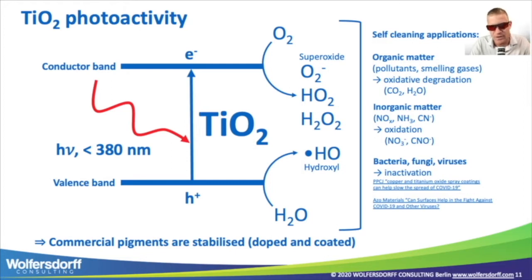And then we have all sorts of photoactive reactions on both sides. And we're creating molecules like superoxide, like peroxide, and like hydroxyl. These are highly reactive components, and they will destroy, for example, a plastic polymer matrix or a paint film polymer matrix. So we don't want that, of course, which is the reason why all commercial pigments are stabilized.